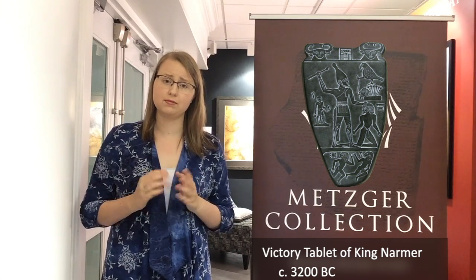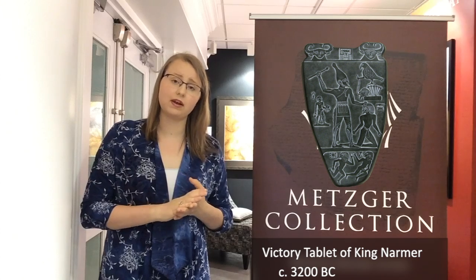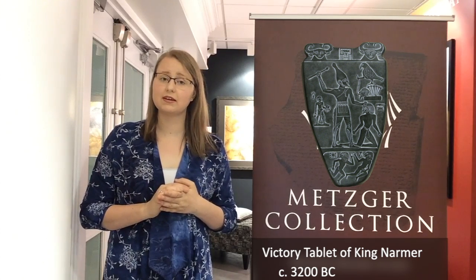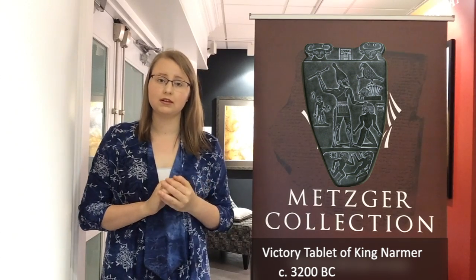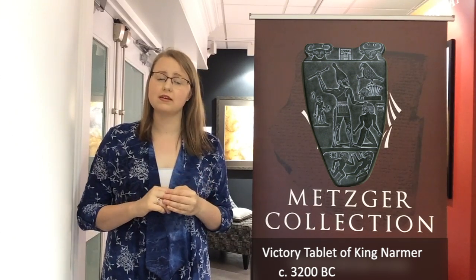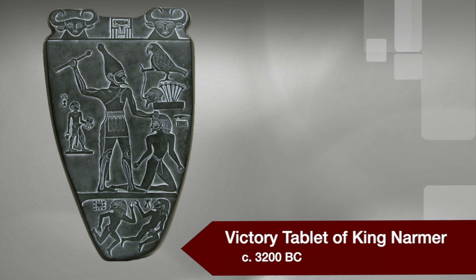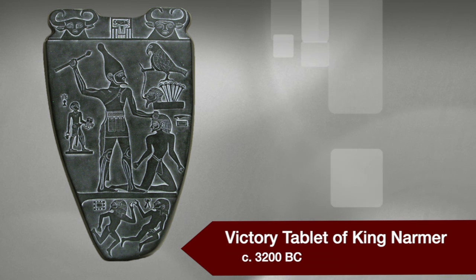And we are going to be taking a look at the white crown side, where he is shown smiting a foe with a mace, likely intending to crush his skull. Lovely. Anyways, let's take a closer look at this one. We can notice that King Narmer takes up a majority of the space on this tablet, whereas we also see a sandal bearer on the right who is significantly smaller.